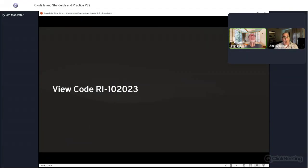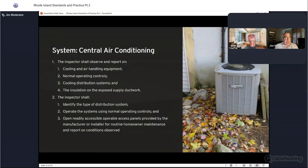Your second viewing code is RI102023. Central air conditioning system. The inspector shall observe and report on cooling and air handling equipment, normal operating controls, cooling distribution systems, insulation and exposed supply ductwork. The inspector shall identify the type of distribution, operate the systems using normal operating controls, and open readily accessible operating panels provided by the manufacturer or installer for routine homeowner maintenance and report on conditions observed.